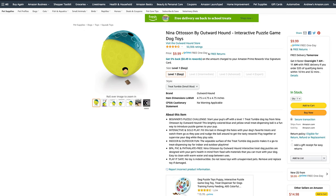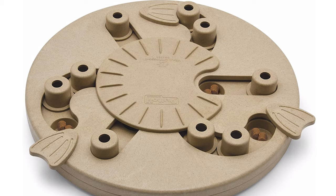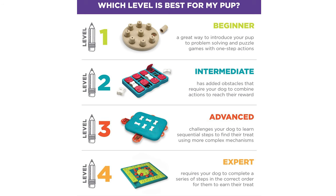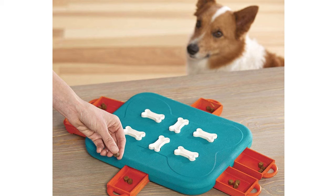Let's move on to number four. Now, for all those smart dogs out there, are these interactive puzzle games for dogs from Outward Hound. These puzzles come in four different skill levels and bring fun with food for all dogs. Challenge your dog's mind and find out how smart your dog is in the process.